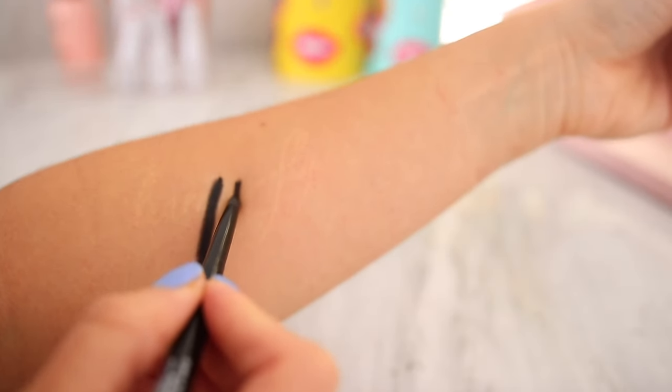However, with a softer formula also comes the risk of breaking the tip off. And actually, the first time I went in to swatch this today, I did break like a centimeter of the liner off, and that's wasted product. So just be careful.